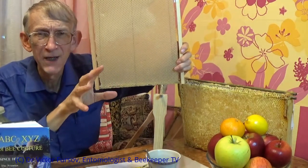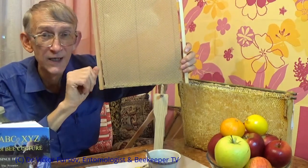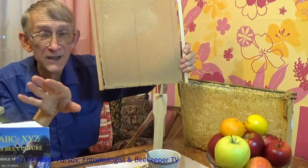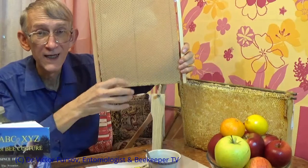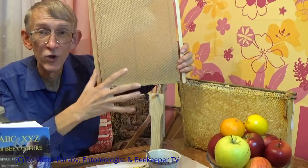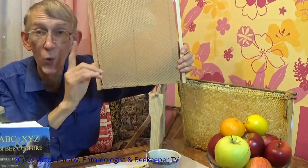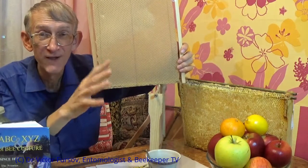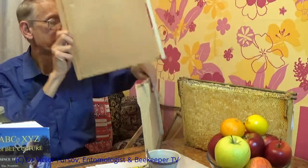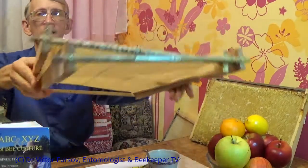So swarms can appear, but very small, up to 500 grams only. It's easy to collect them and make very small splits, but the whole colony will be here all together, developing efficiently and giving a very good harvest of honey during the whole season without any transportation. This is very important. So this is a very short description of these frames. I will show you again.